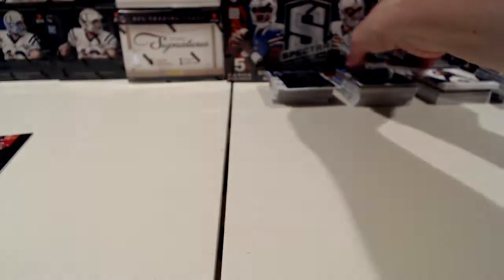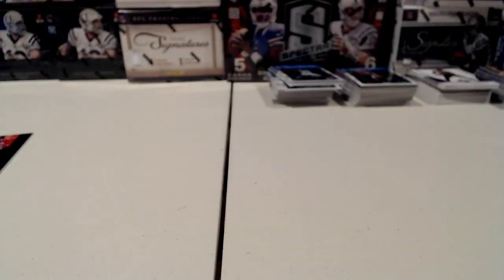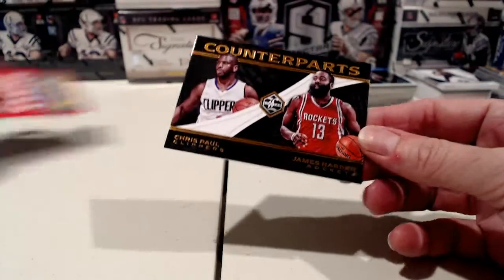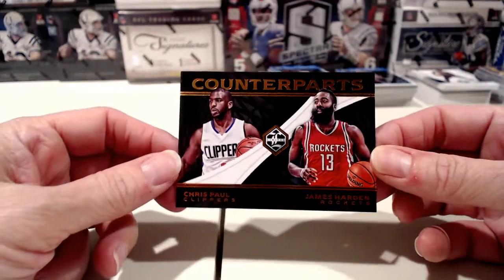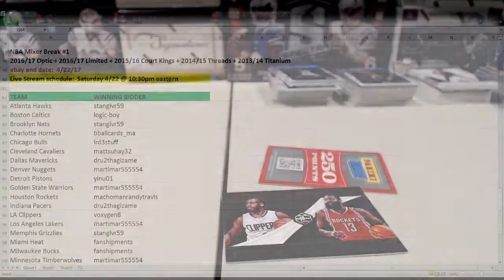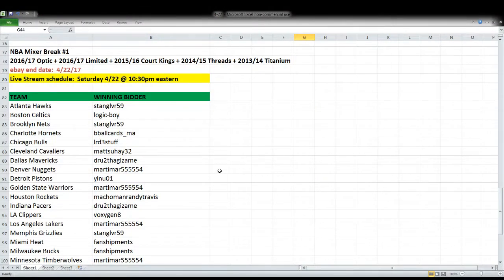All right, so we got a couple things to do here before we recap. We've got to first deal with this little guy, which is the Clippers and the Rockets. So let's jump over and see if we have different team owners or not. So the Clippers are Vioxygenate, and the Rockets are Macho Man Randy Travis.